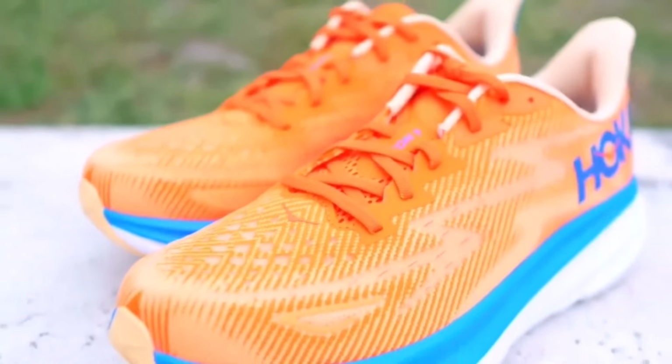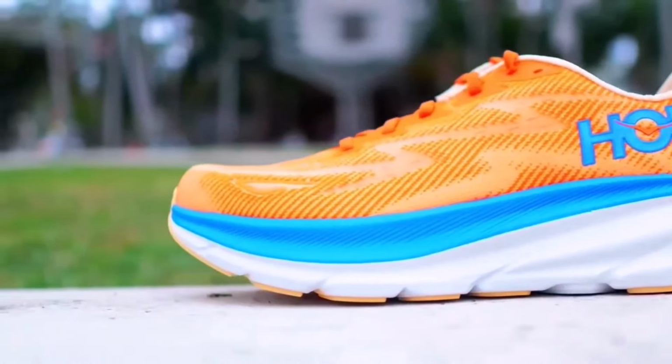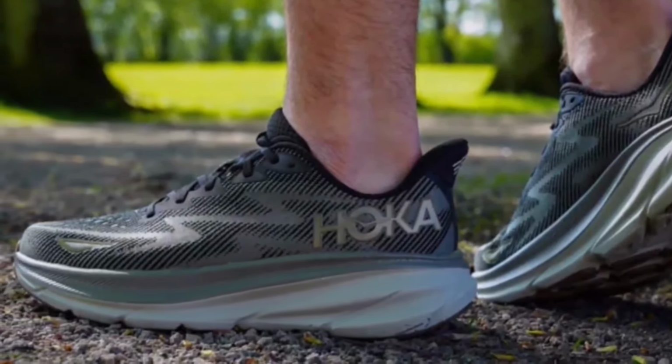So why wait? Lace up the Hoka Clifton 9 and feel the difference. From daily training to race day, these shoes are made to help you go farther, faster, and stronger.